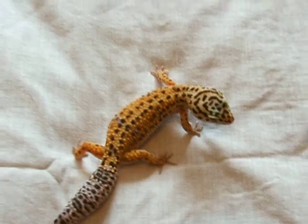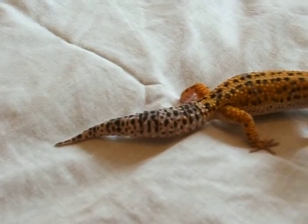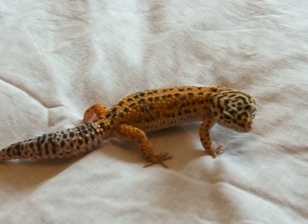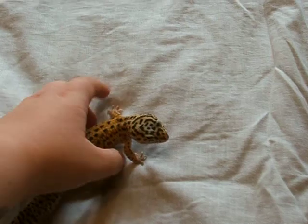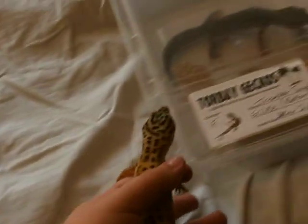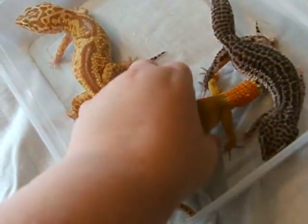And Ziggy's put on a lot of weight, so I'm hoping to maybe breed her next season. I've also named all the new leopard geckos, so you'll learn their names as well. So I'm just going to put Ziggy back in the box and get the next one out. Right, the next one's going to be Valentine.